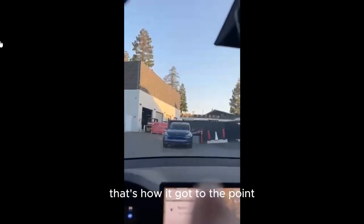So now it's going into the parking lot. There is no explicit map of the parking lot, so now it is just trying to get to a GPS point. Yeah, they're putting new superchargers here for the cars. Yeah, that's how it got to the point, and that's it.